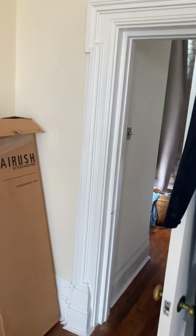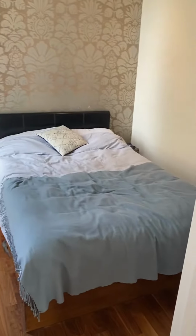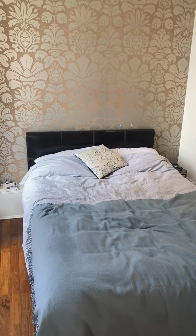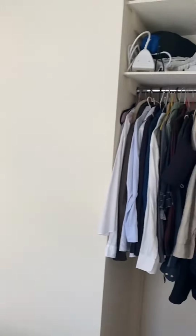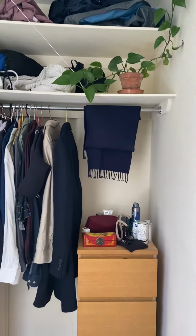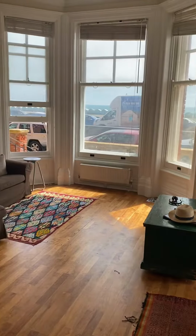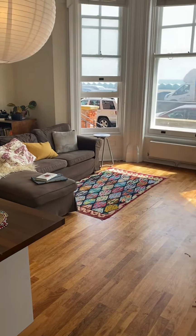Property has a small bedroom. This measures 2.7 meters by 2.6, but it does have the built-in bed, so the bed will stay. As you see, there is shelving unit, hanging space. Look at the room. The sofa will stay as well.